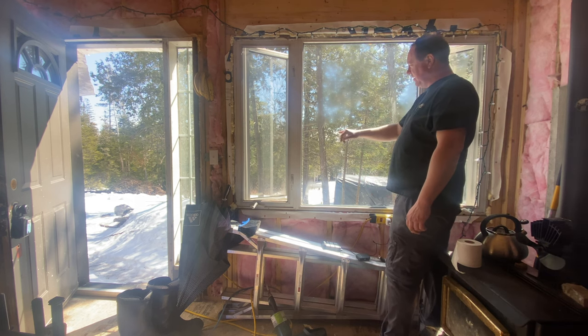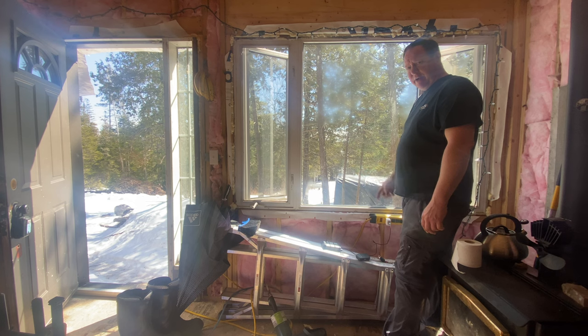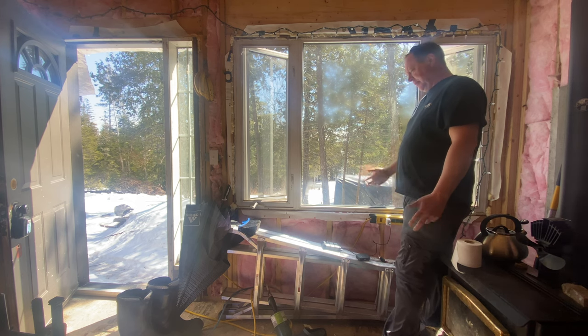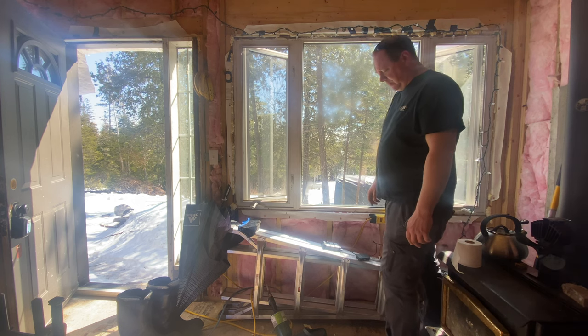Got all this fog on the inside of my window, though. Must have a broken seal. If any of you guys know how to fix that without replacing the window, leave me a comment, let me know. I think I seen somewhere an advertisement where people can come and change the gas and fix the seal for you, but I don't know if it's worth it. These windows don't owe me anything, as you guys know.